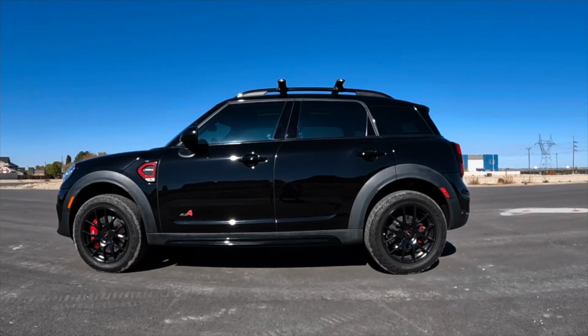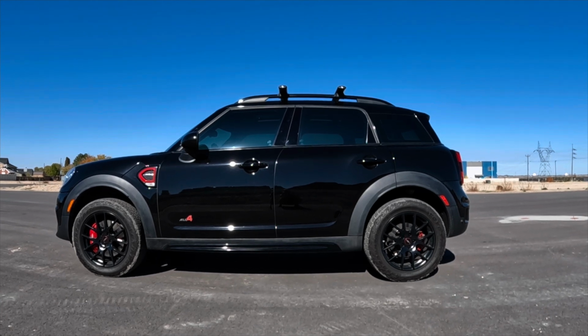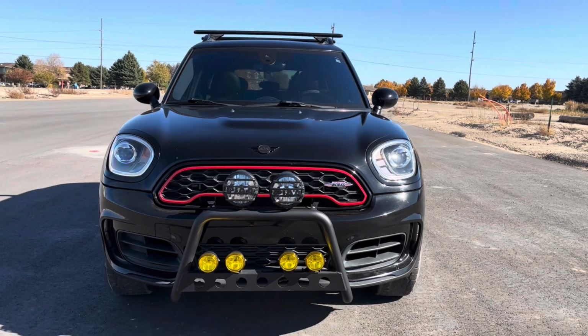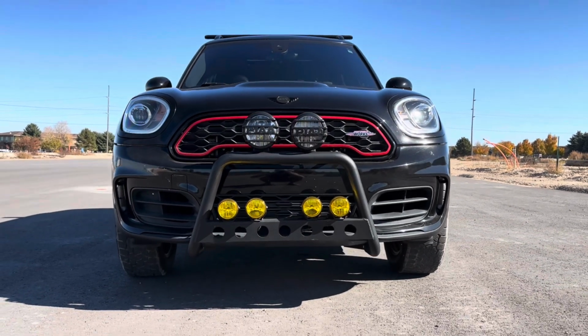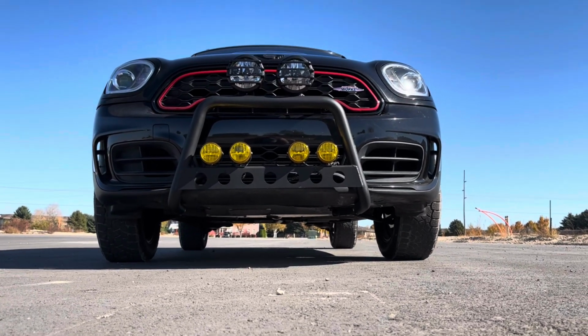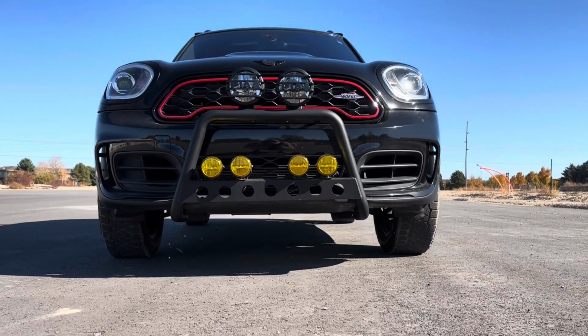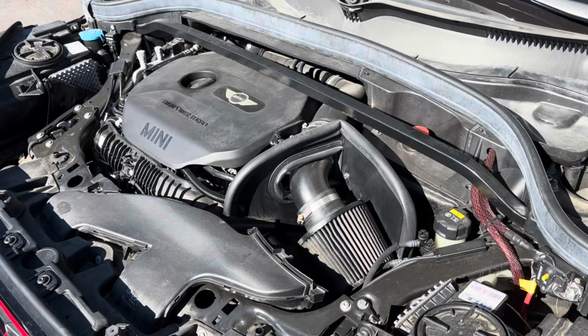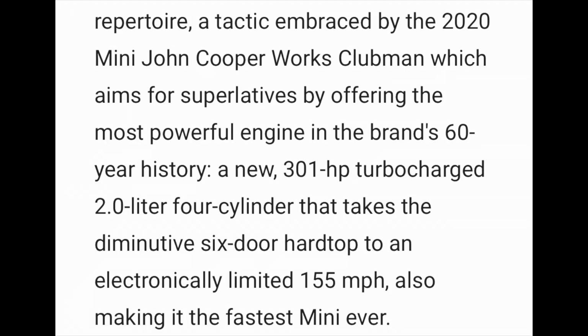The second generation of the Countryman actually saw quite a bit of change. This one is a 2019 example, and it was the last year that Mini offered a 6-speed manual transmission. Now their only transmission option is the 8-speed auto, which is quite good. But then the following year, for 2020, the 228 horsepower 2-liter turbo engine was upgraded to 301 horsepower.